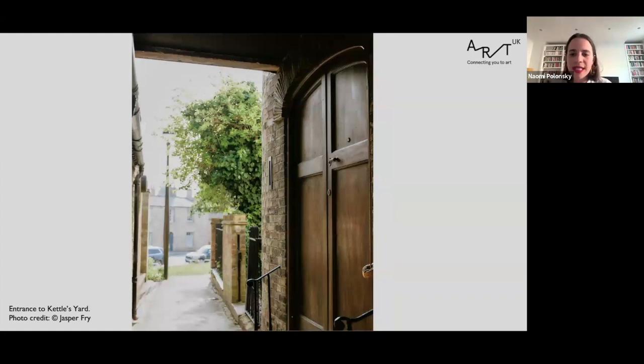So to see the Kettle's Yard house, you can either book a ticket in advance or on the day. And when it comes to your timed slot, you are led out of the gallery entrance space to this unassuming wooden door, which is located in a shady passageway between 2 parts of the house. And a visitor in the group is asked to ring the bell, which is in fact a fishing net cork on the end of a rope, one of many found objects at Kettle's Yard.